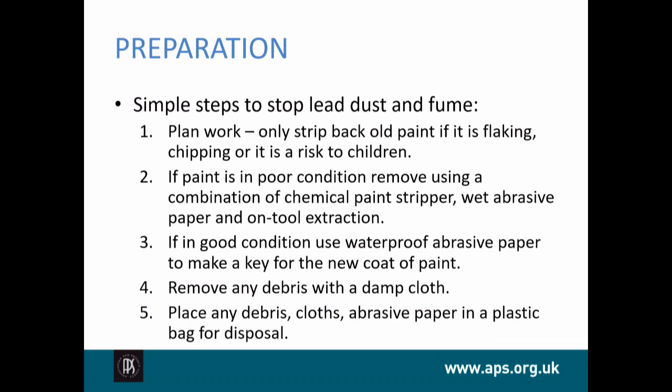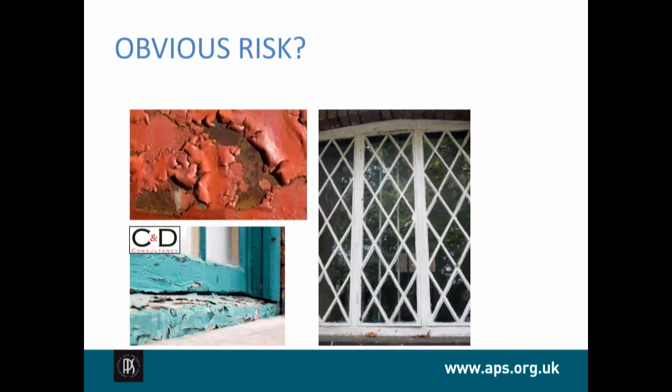We talked about the preparation specifications earlier. It's there. So are the choices obvious? Top left is red lead paint. It's got lead in it by its very nature, but it's in big flakes. Could we take the flakes off with a scraper? It's easier to avoid breathing them in because they're big flakes, and then paint on top. Or is the structural engineer going to insist on a particular finish that's going to create a lot of dust?